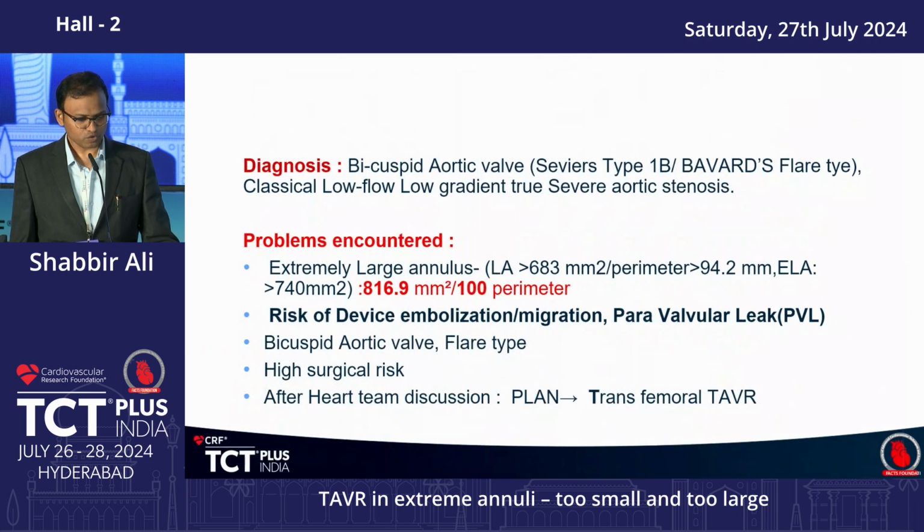So the patient was planned for TAVR. We have an extremely large annulus of 816 millimeter square with 100 millimeters of perimeter. So there is a risk of device embolization or migration and a high chance of paravalvular leak.